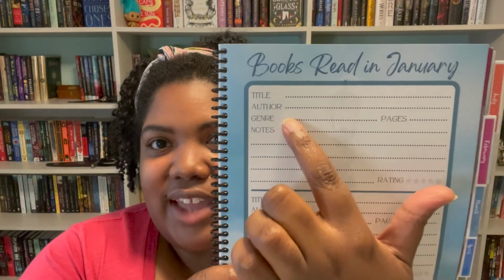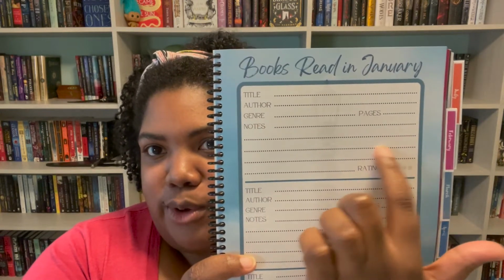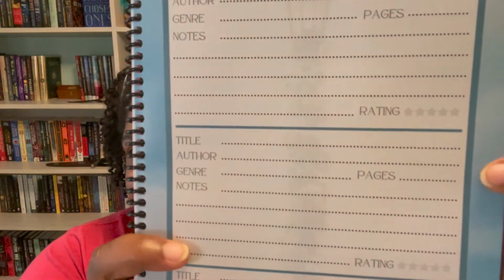So yeah, I have a little bit more room. I give myself more room for the title and the author and the genre, and then more room for notes. And then we have little reading boxes at the bottom. We'll see if this works for me, but I'm excited to start using it.